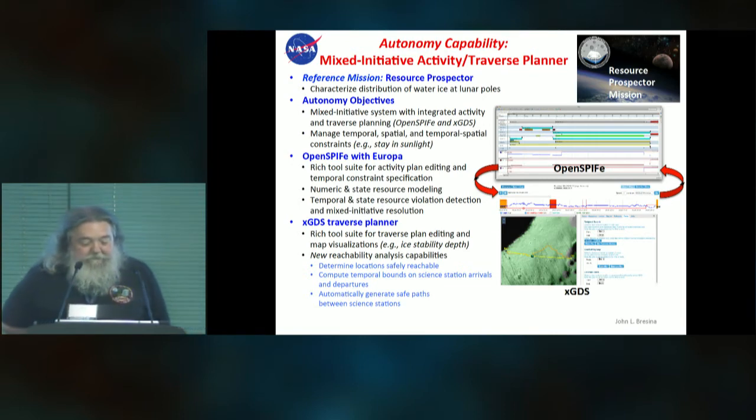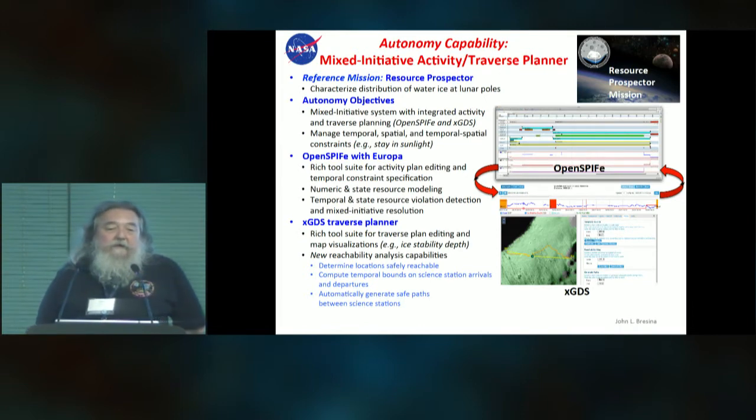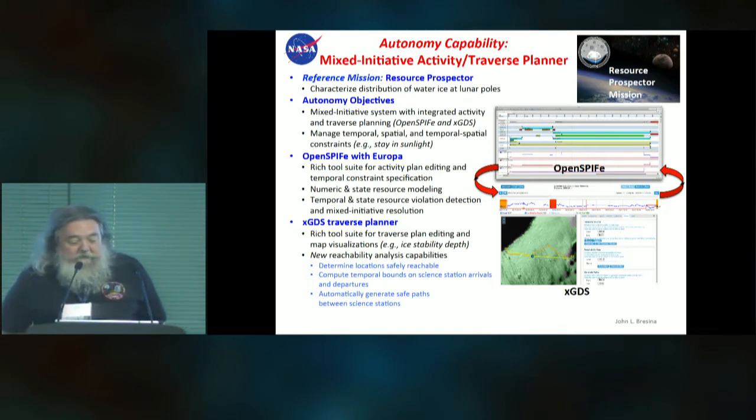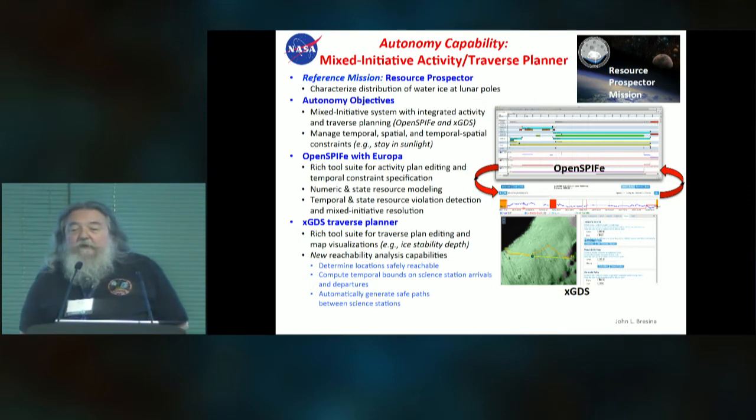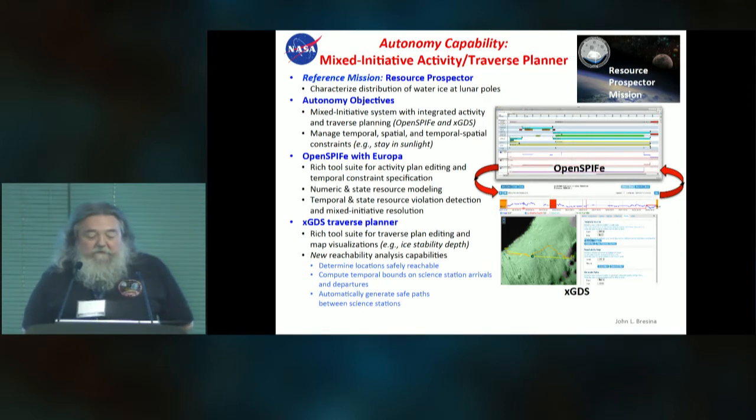Then we also have another tool that tells you how long you can stay at a station: what's the earliest you can get to a particular location, and how long can you stay there, what's the latest you can depart from there. That gives you some sense of the flexibility and robustness of your plan, because things never go exactly how you planned. And then the third tool that we added to XGDS is a tool to generate paths automatically between two different science locations where you want to do some kind of analysis, rather than having to figure that out manually.